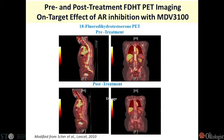So based on these really exciting responses in terms of radiographic responses, PSA, exploratory FDHT imaging, and circulating tumor cells, this compound has moved forward into the phase 3 setting. In the post-chemotherapy stage, they call it the AFFIRM trial, and that's already close to accrual, and we're eagerly awaiting those results. And the pre-chemotherapy stage is still accruing, and we call that the PREVAIL trial, and we await completion of that study as well.